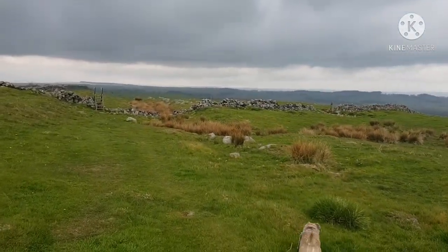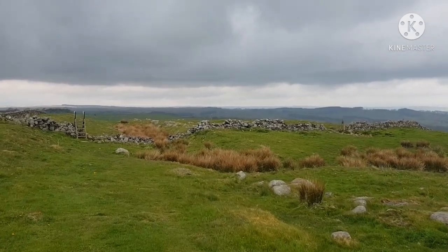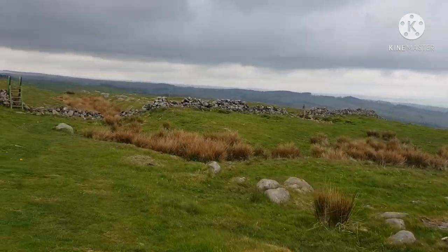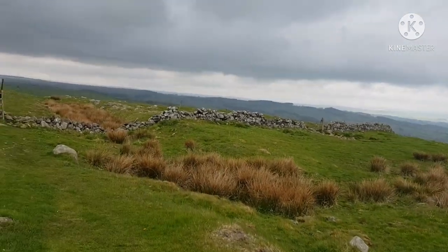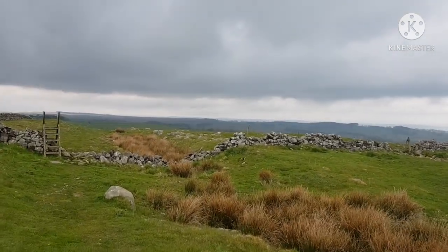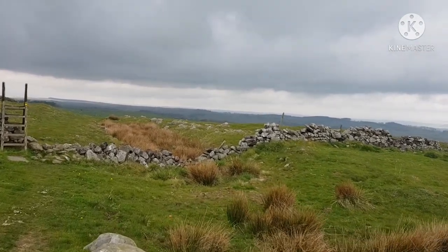Now, there is another one, which is west of Sycamore Gap. I believe it's the highest point on Hadrian's Wall. So we've got that to come yet. And then I think after that, dare I say it, it's all downhill to Bowness-on-Solway. Well, sort of, if you know what I mean.